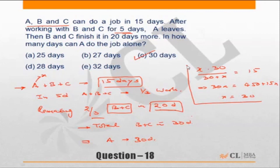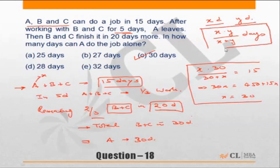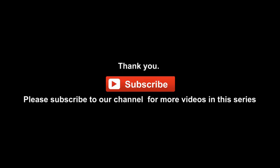What is this formula? If 2 people are there, one person can do a piece of work in X days, another person can do the same piece of work in Y days, then working together they will complete the work in XY upon X plus Y days. If the same piece of work can be finished by the first person in X days, the second person in Y days, then the number of days required for both of them working together to complete the work will be XY upon X plus Y. That's the simple formula that we have applied here.